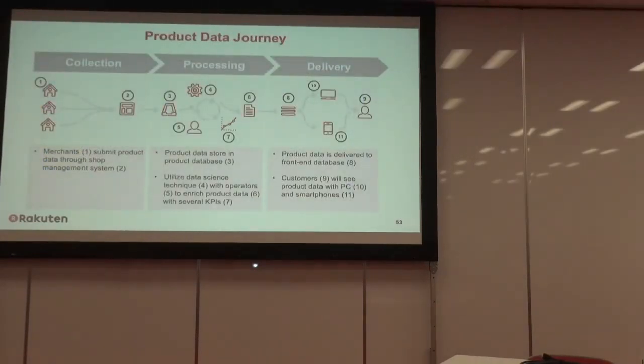This slide is showing how we are managing product data. We call this process a product data journey. We have 3 processes. One is collection, another one is processing, the last one is delivery. In the collection part, the merchant submits the product data through the shop management system, which is called RMS. Then we ingest the data from the RMS and process it. Then we utilize data science techniques with operators to enrich and sometimes standardize this data. Then in the delivery part, this data will be delivered to the front-end application. Finally, customers can see our data through PC and smartphone.